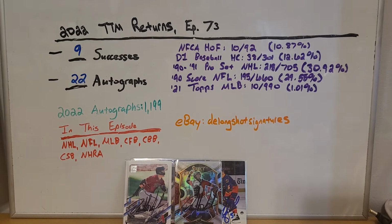Then it took me a while to figure out who this guy was because I didn't have anything saved as far as when I sent this out. So that's why I kind of have to guess on when I sent it for spring training. Looks like he's no longer in the MLB, but he signed 2 of 2.